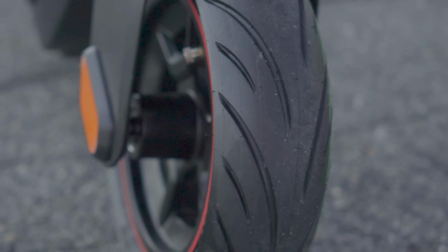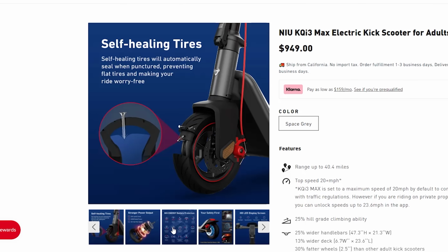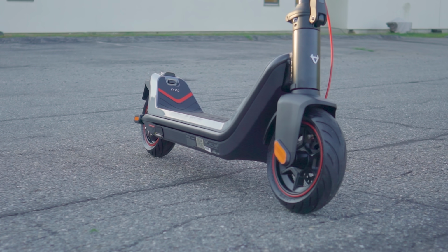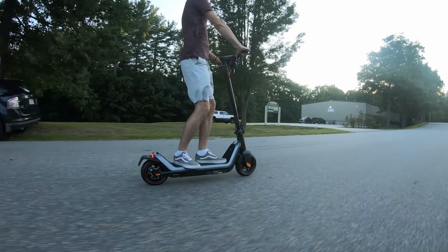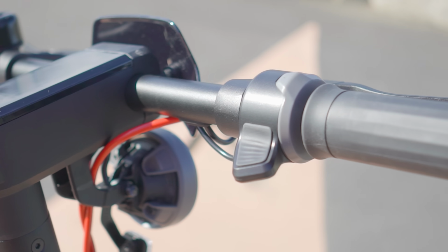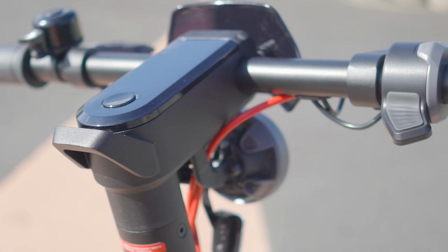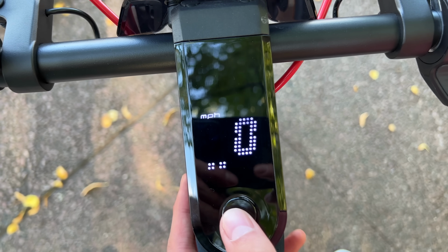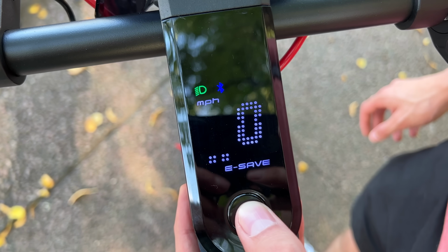For wheels, the KQi3 Max has 9.5-inch wheels and self-healing tires that will automatically seal when punctured, which helps prevent flat tires. The one thing that the KQi3 doesn't have is dedicated suspension, but as long as you're keeping it to the streets and bike paths and not going off-road, it handles just fine, but you will want to avoid large potholes and obstacles on the road. For the handlebars, they're wider than most other scooters, which is perfect for taller riders and helps you turn easily. There's also a small LCD screen in the middle, which is simple and easy to see, even in the direct sunlight. It shows you simple details like your current speed, battery life, and if the lights are on or off.